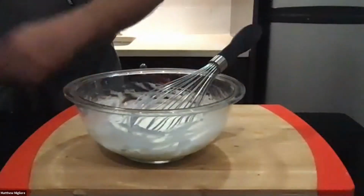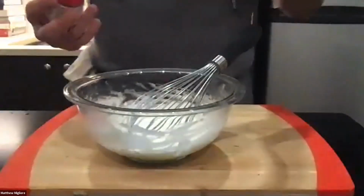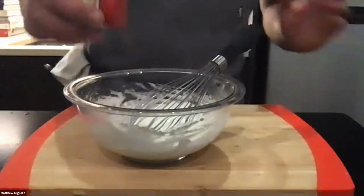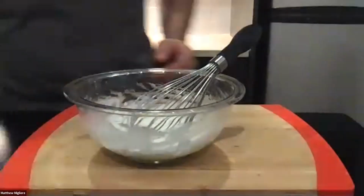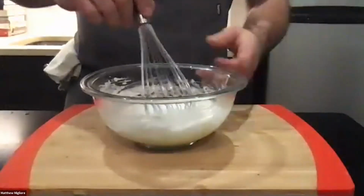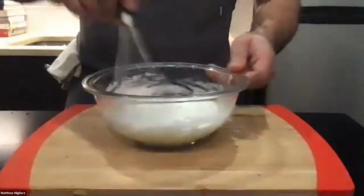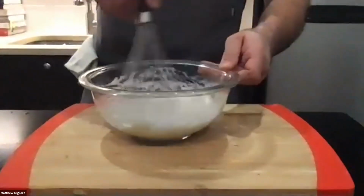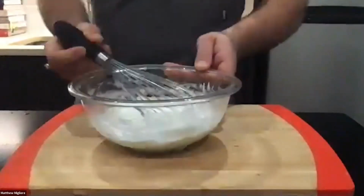Okay. And then just for our spice, we're going to add just a little bit of allspice to this. I would say about a 1/4 teaspoon of allspice. Okay, that's going to give it that squashy, pumpkin-y, kind of fall vibe. Okay, beautiful. So that's good to go.